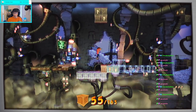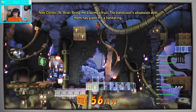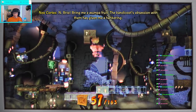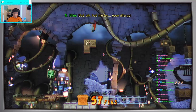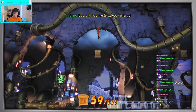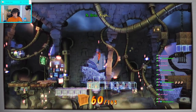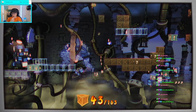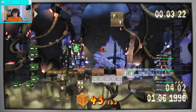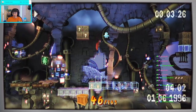Oh, I understand this part, though. Embryo, bring me a Wumpa Fruit. The Bandicoot's obsession with them has given me a hankering. My master, your allergy. Oh, it's fine. You can clean it. I don't know what that exclamation mark block does, but it's gotta do something, right? It's gotta do something I'm not gonna like, too.